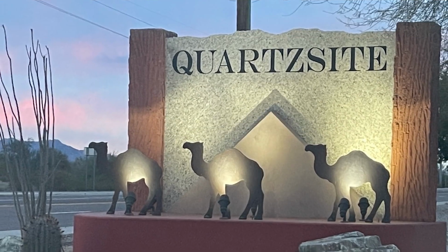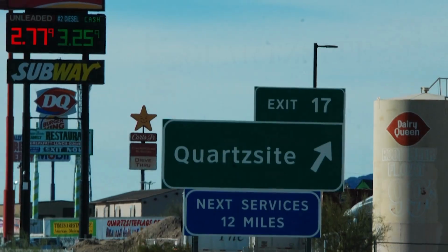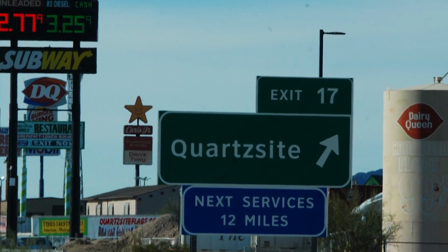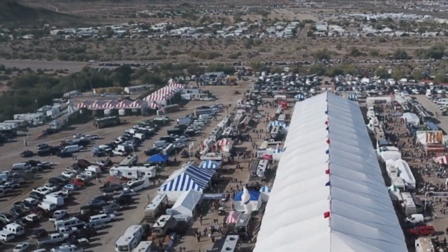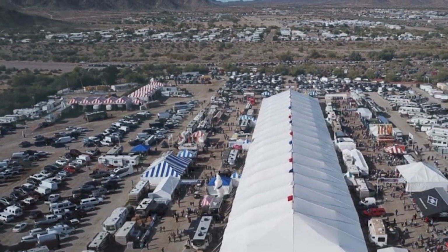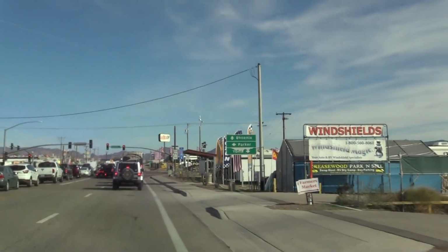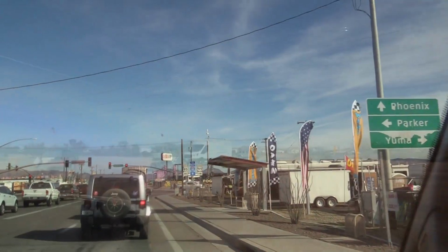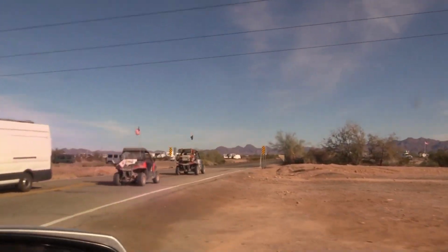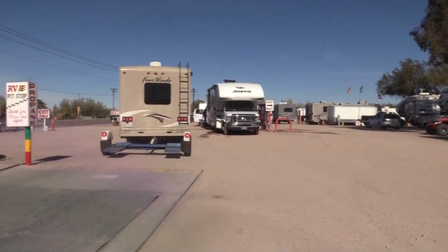I'm sure many RVers have been to or at least heard of Quartzsite, Arizona, which has an average population of about 3,000 residents. That is, until winter, when Quartzsite turns into a mecca for around 1 million RVers. You heard right. About 1 million RVers migrate to this desert oasis, which turns into a unique world of its own for about 4 to 5 months each year.